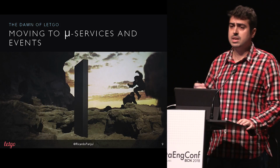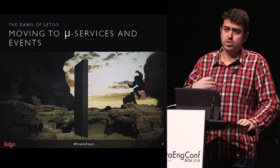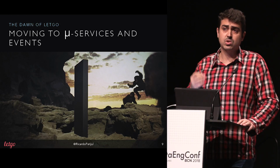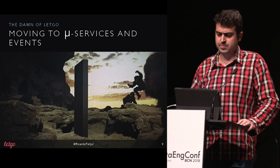This wasn't only a data problem. All of Letgo faced similar scalability problems. So we decided to move from a monolithic architecture to an architecture based on microservices and events. So how do you develop an event-driven data architecture?